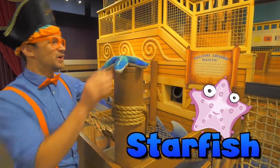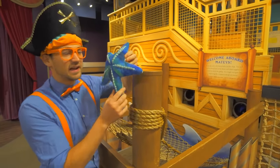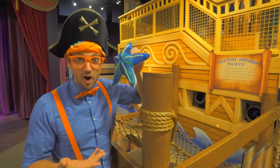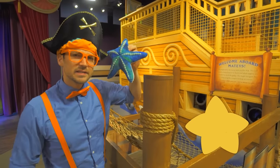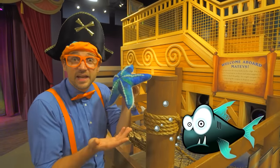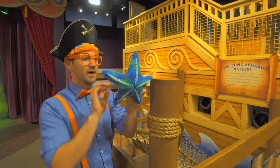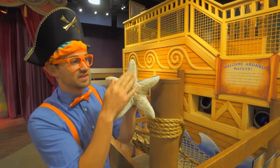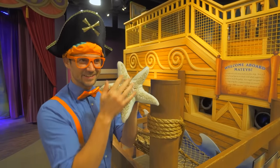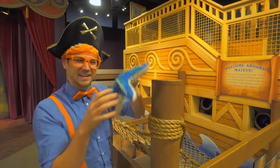Have you ever wondered why a starfish is called a starfish? Yeah, it looks like a star, but it doesn't look like a fish. That's silly. It doesn't have gills or scales, and it can't even swim. But it does have these things on the bottom. Oh, they tickle. They're kind of like little feet and suction cups.